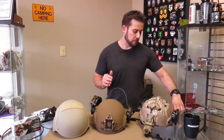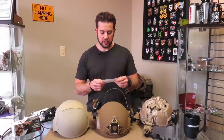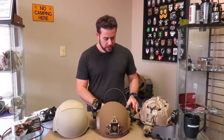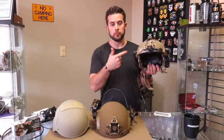I had to write down some weight measurements. I had Rob's help on this because I wanted to make sure I gave you guys a real idea of what we're talking about here. When you're talking about the FAST bump helmet, this is just a bump helmet. There's no ballistic protection in this.